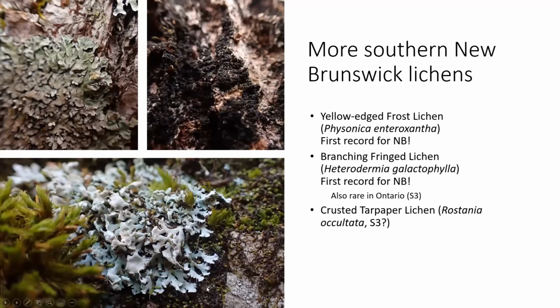This is one that you can distinguish by the really expanded tips to the lobes that have these fine powdery granules underneath. These are called soredia. These broad lip-shaped soredia. And then of course these fringe-like cilia coming off the edges of the lobes. So that's one to look out for in Ontario as well. It's generally rare and really good to get records of these. But it's one that is kind of difficult to distinguish from similar species, so good to have an expert take a look at photos.